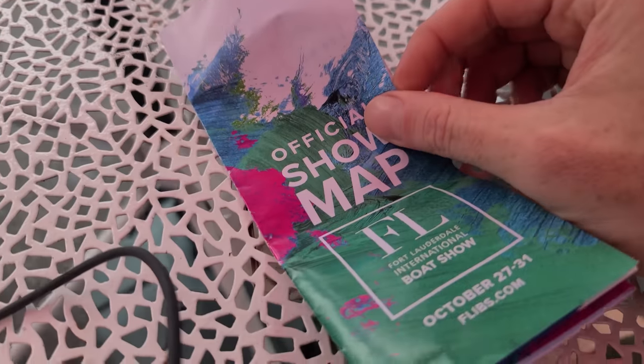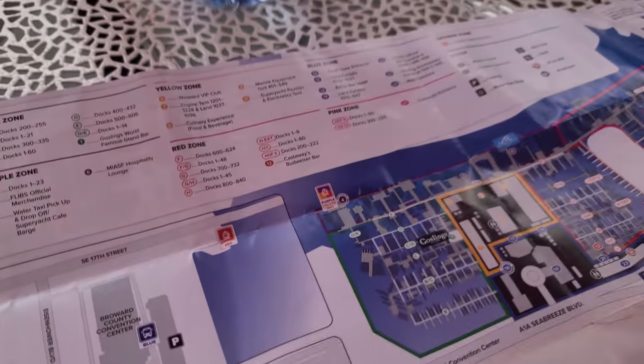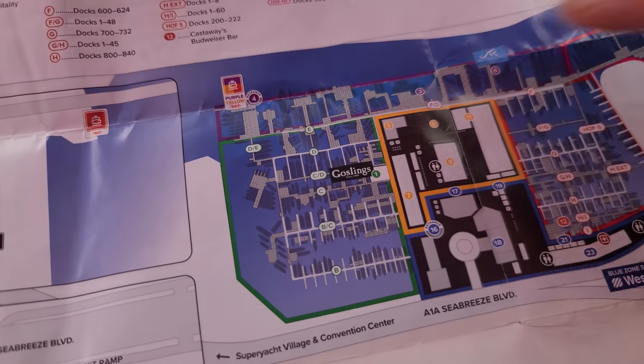Anyway, I want to show you something also. If you request, you can also get a show map, a printout. There's also the app, and the app seems to be a big improvement over what they've done in the past. I'm just gonna show you this because I'm using the phone for videoing. So right now we are in this area right here for the culinary experience.